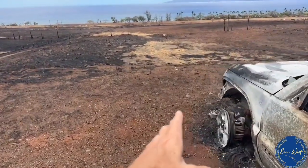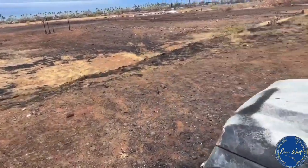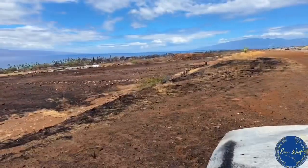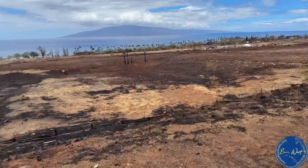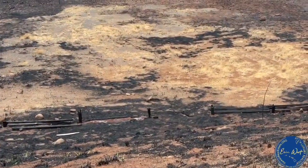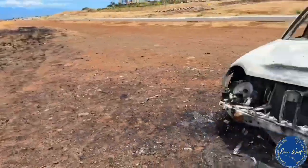But even if it was a grass fire, it's still only half burned. You can see there's even some grass over here that's still standing. It's not even been burned. Even directly below this, you can see some wood fence posts that were burned, but you can see all that grass is still good. So how do you get this car this hot?